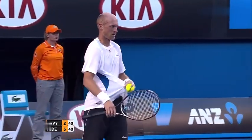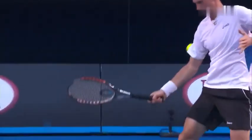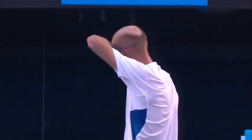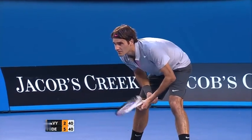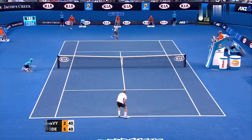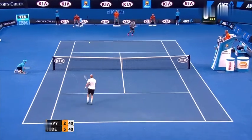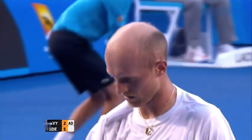Deuce. Amazing, just watching the effort that's put in from both players, whereas Federer just glides across the baseline. Davydenko is working so hard to get in position to make the effort to do what he's doing. Advantage, Davydenko.